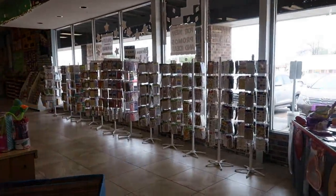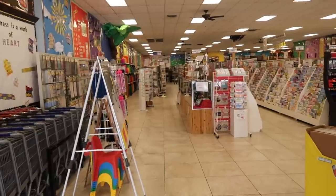Ooh, look at this. This is literally Teacher Heaven. Never been in here before. They got this whole section of stickers over here. It's actually much bigger than I thought it would be in here.